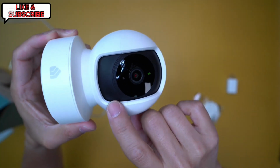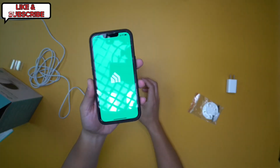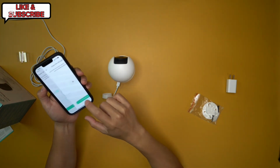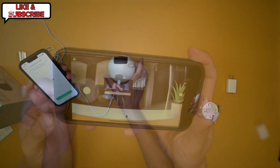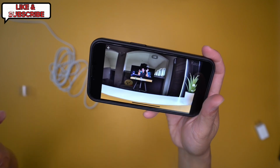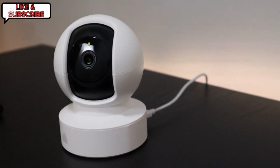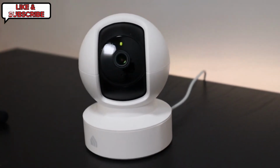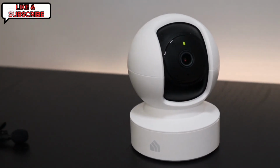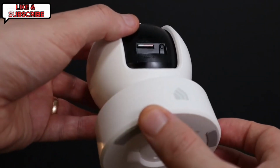One standout feature is motion tracking. The camera automatically follows moving objects or people, providing real-time alerts. You'll get instant push notifications when motion is detected, and you can even enable baby crying detection. Capture clear, 1080p full HD video with the Kasa Smart Camera. The integrated IR system provides up to 30 feet of night vision, ensuring excellent visibility even in low-light conditions. Your home will be secure day and night.